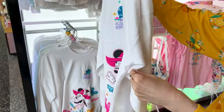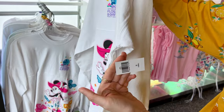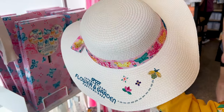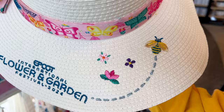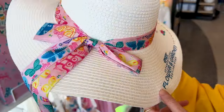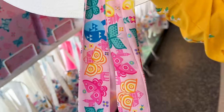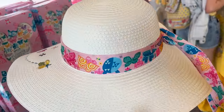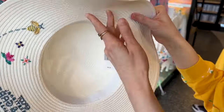And this one must be $80, I don't know. If you wanna look like Minnie Mouse, you can with this hat. Look, embroidered a bee and some flowers, flower and garden, and a beautiful bow with World Showcase. Butterflies. It is so cute with the pink. Oh my God, that is so cute.